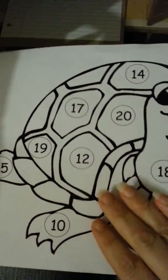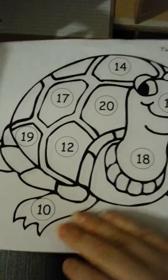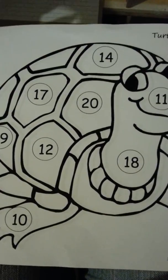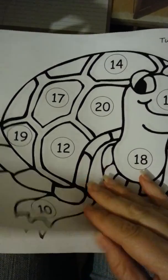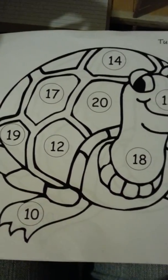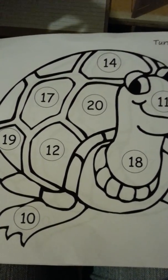And then for these turtles that have the little dots and numbers on them, what I am going to be doing is giving him dice, and as he rolls the number, then he gets to use his dot markers to cover his numbers up. I might have 1 turtle for him and 1 turtle for me, I don't know, but we'll see how he wants to play. And that's it for the reading for the alphabet.